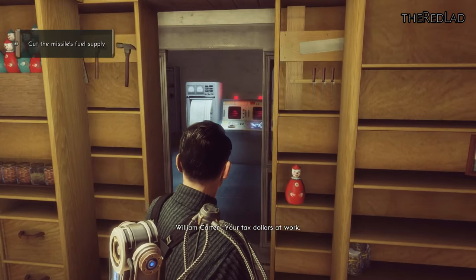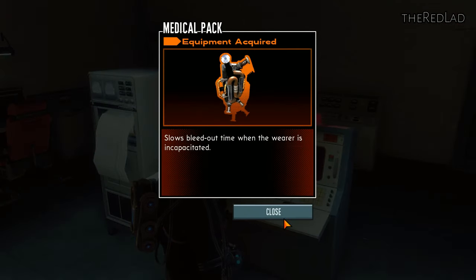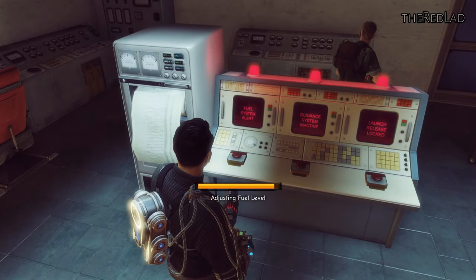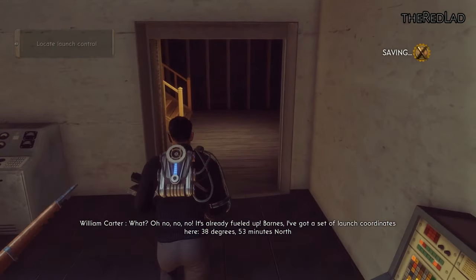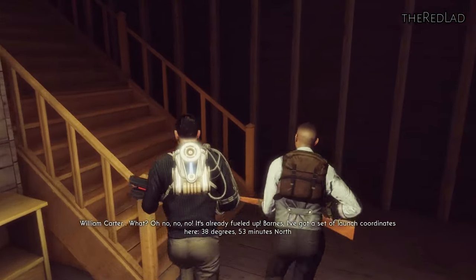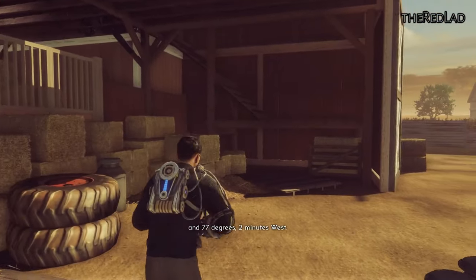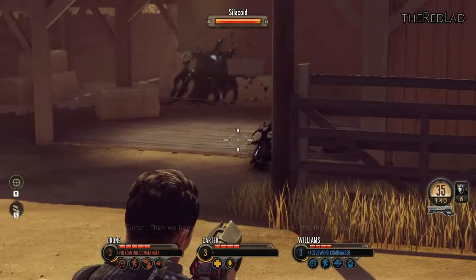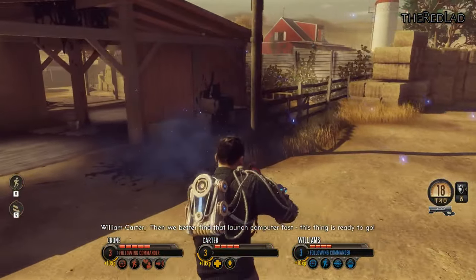What? No. It's already fueled up. Barnes, I got a set of launch coordinates here. 38 degrees, 53 minutes north, and 77 degrees, 2 minutes west. Oh my God. That's Washington, D.C. Then we better find that launch computer fast. This thing is ready to go.